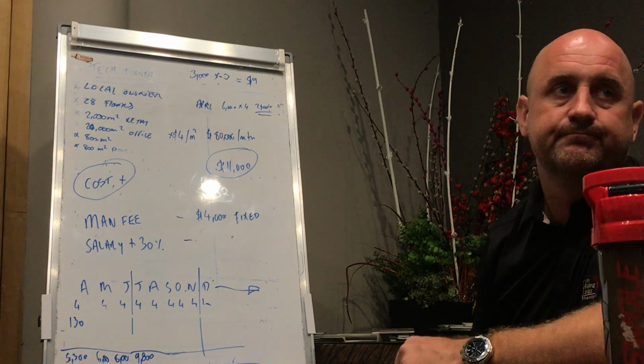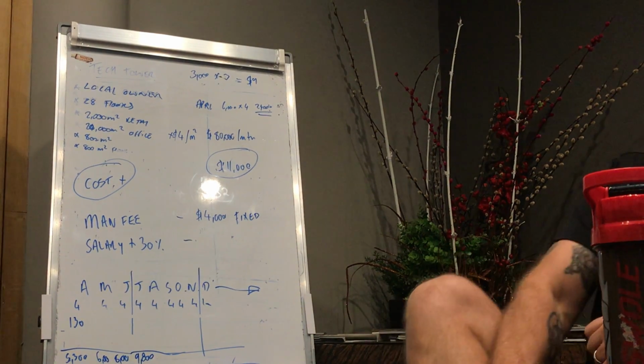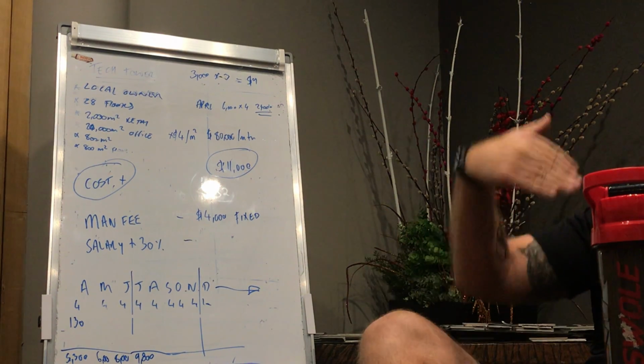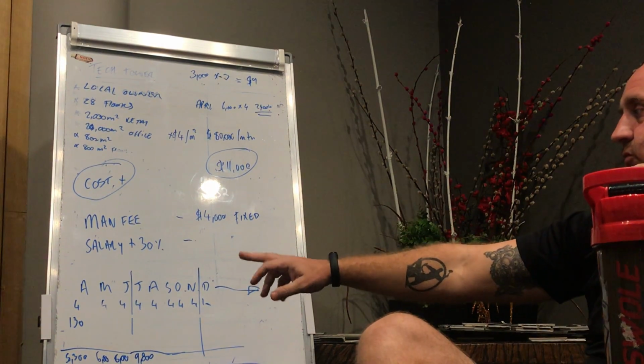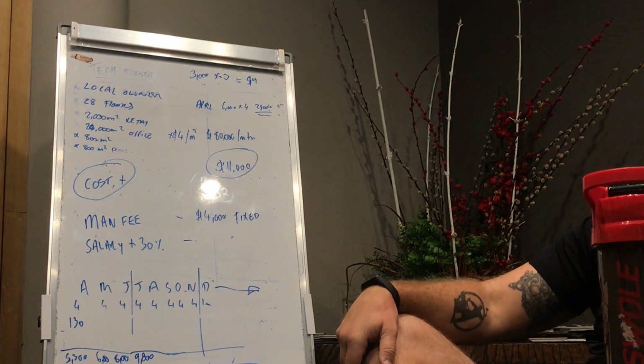Yeah. One question here, which is I've not made myself clear enough. When you talk about management fee, does the contract refer to the salary of the... No. The management fee is your profit, and the 30% is sort of like operation cost, most of the direct costs.